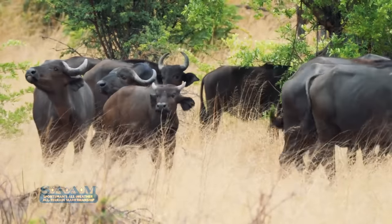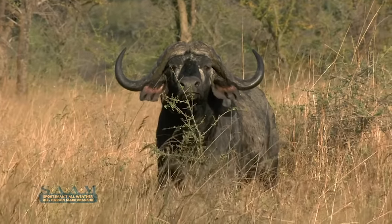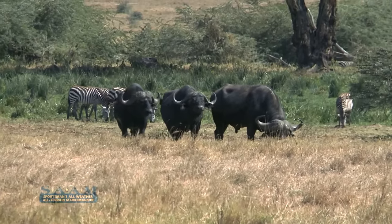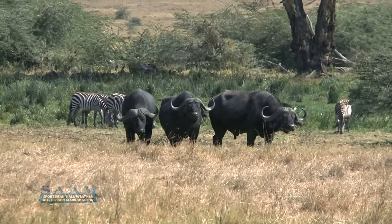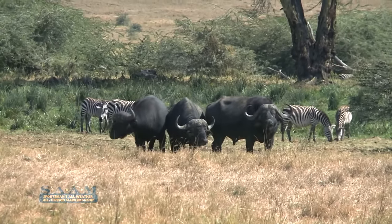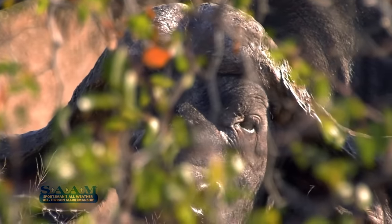His nose is second in ability only to the elephant, and his hearing is on par with that of the wariest kudu bull. A big bull will carry up to 1,800 pounds on his massive frame of solid muscle and bone, and for this reason is considered by most professional hunters the single toughest animal on earth to kill.